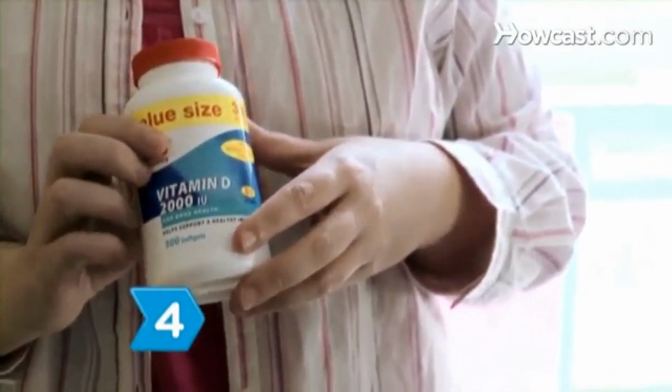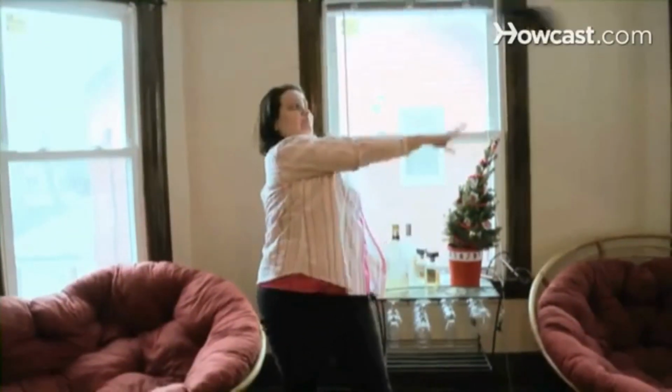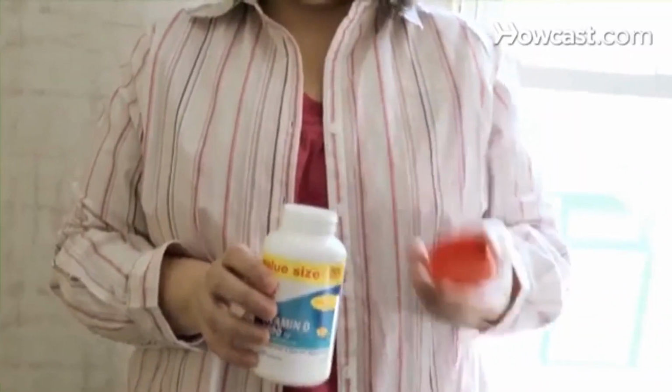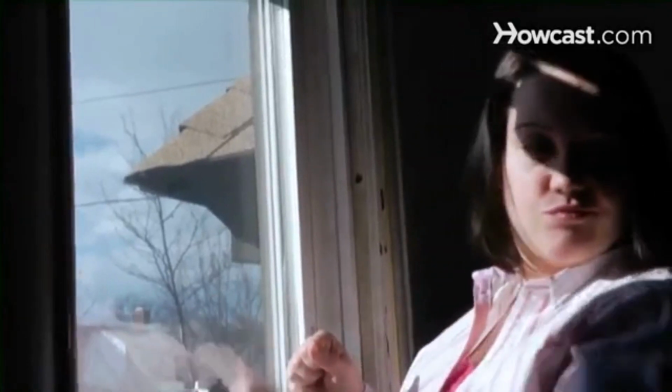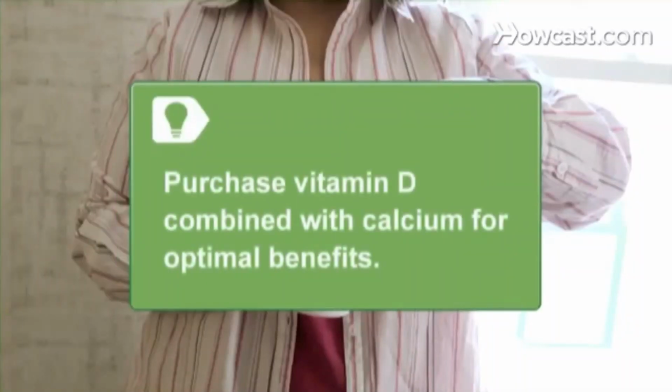Step 4. Buy vitamin D supplements to alleviate PMS symptoms or to build strong bones if you are breastfeeding, postmenopausal, or lack the adequate sun exposure that allows your body to produce vitamin D. Purchase vitamin D combined with calcium for optimal benefits.